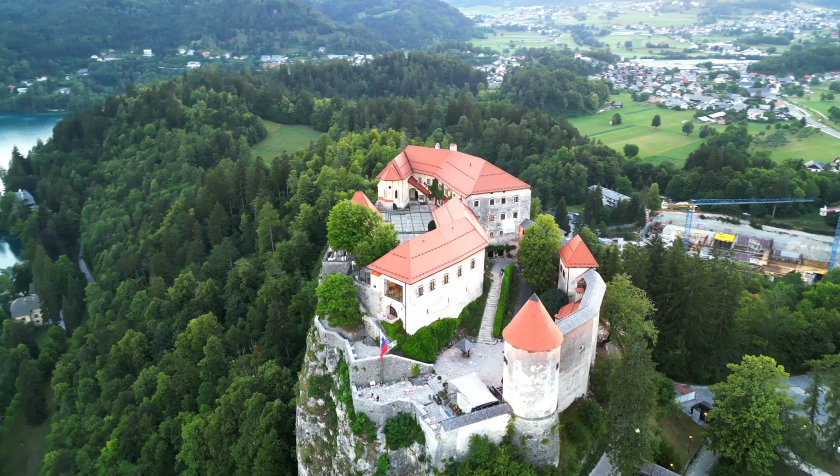There are several ways you can get to Bled Castle. You can hike up, which is free, but a lot of work. You can drive up, which isn't free, but affordable at €3. You can take a taxi, or you can take a bus. So you have options.